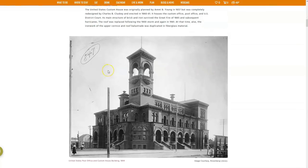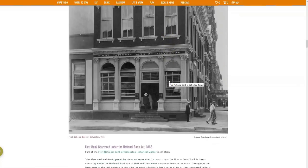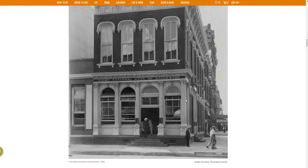And then we have this. Of course, this is a complete mud flutter. And down here we have the first bank, again another mud flutter. And what do you think, wood or masonry? Because I'm thinking that looks like a red brick.